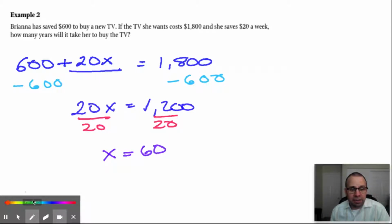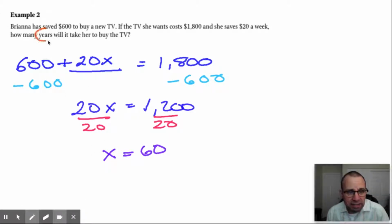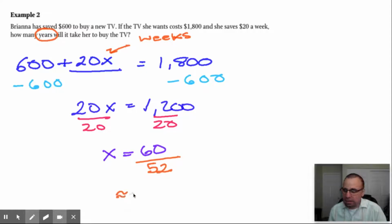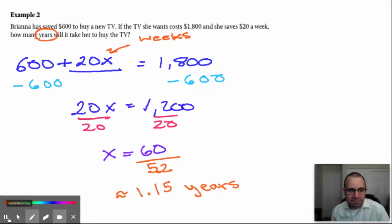Okay, we got to be careful here, though. Take a look. It says how many years, but we're letting X be the number of weeks. We probably would have been better off if we made it a W. So we can't say it'll be 60 years. The answer's not in years, so we have to be careful with that. If we want to know the number of years, we need to divide this by 52, since there are 52 weeks in a year. So the final answer is going to be, we're going to have to round, it doesn't come out to an even number, but approximately 1.15 years. So be careful with the units on that one, okay? And that's example 2. Let's move on to example 3.